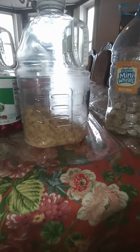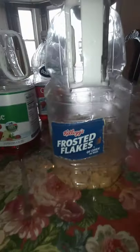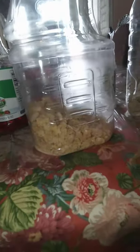Now, the thing about it is this. This cereal has sugar. Powdered sugar. This is Frosted Mini Wheats. This is Kellogg's Frosted Flakes. It has sugar. If you can see the white, you can see the sugar. Can you see the white? The white on the flakes.